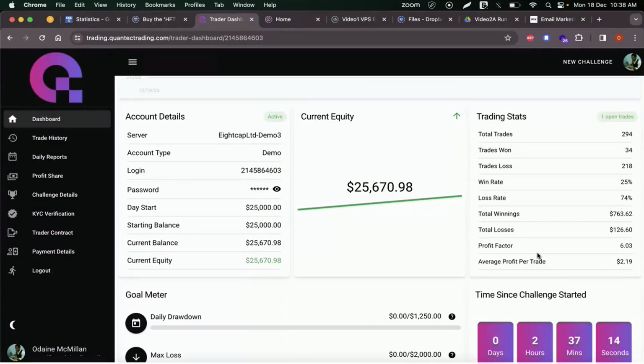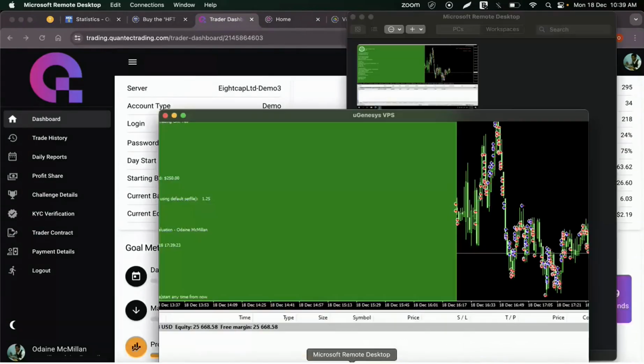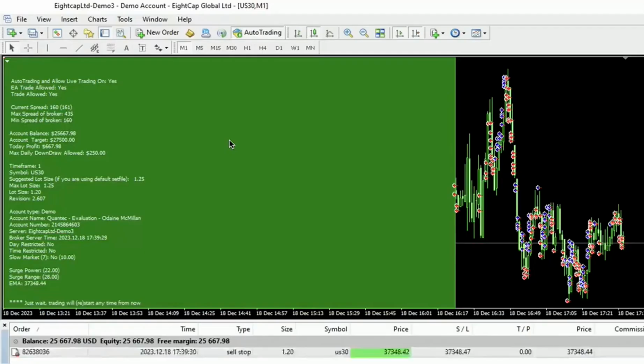As you can see, we lost 218 trades, but we won 34 trades. So even though the amount of trades that we lost is a higher number, the profits that were taken on the winning trades compensates for all the losses that we have so far. Okay? As you can see, this challenge started 2 hours and 37 minutes ago, so we're just gonna patiently wait for this to pass. So I'm just gonna let this run now so you can see it play out.